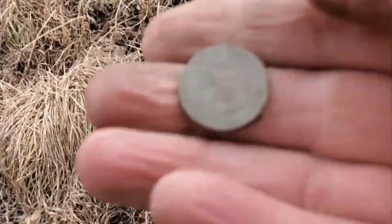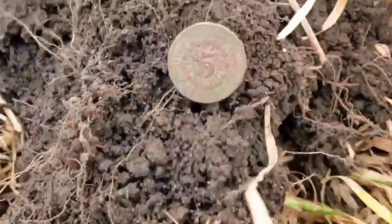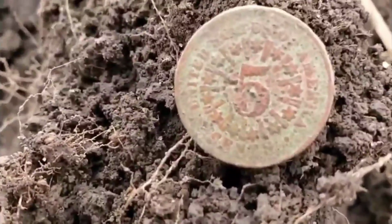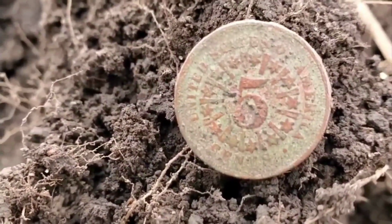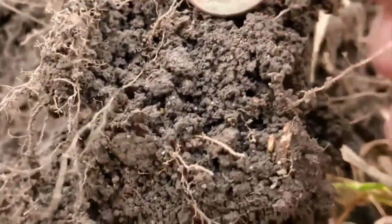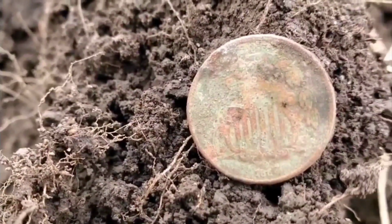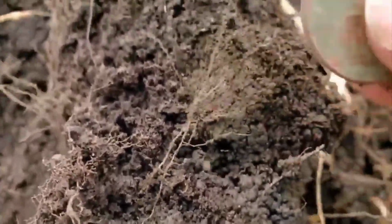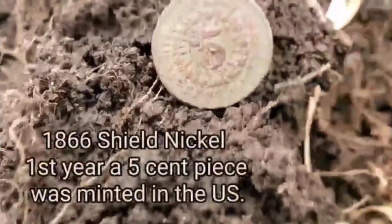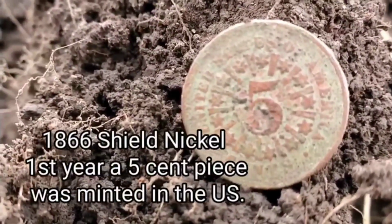I have never found one of these. And this is now my oldest coin. Let me set this down so you can actually see it. This is now the oldest coin that I have ever found. This is a 5-cent piece. And hoping you can see the date on here, it might not quite show up. The date on here is 1866. Oh my gosh, I'm shaking from this.